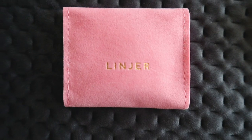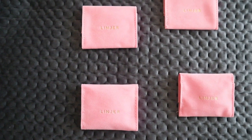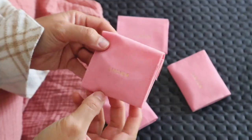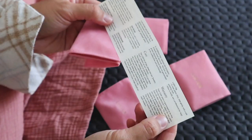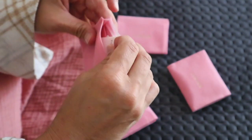So after you order your items, the items do arrive in a cardboard box that is obviously recyclable. Not only that, your pieces will be inside these beautiful little velvet pouches that you can store your jewelry pieces in, as well as your other jewelry that you have. It also comes with this little pamphlet that has more information about the company. It tells you about the materials of your pieces, as well as how to care properly for your jewelry.